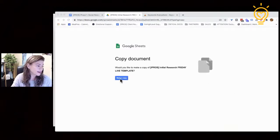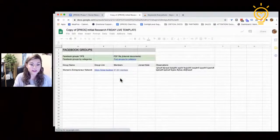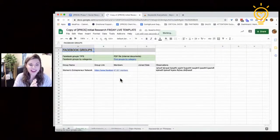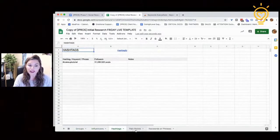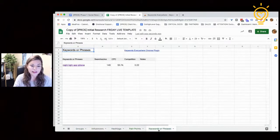And this is why it's so important. After you click to make a copy, it's actually going to give you your own new worksheet. Okay, so you can't mess with my template. So this is a new worksheet. And really what we're going to do here is look down here at the tabs. We have Facebook groups, we have influencers, we have hashtags, pain points, keywords, and phrases. Now, this seems like a really easy worksheet to go through, right? No problem. I can pop my information in here.